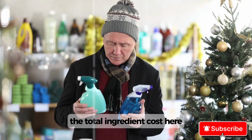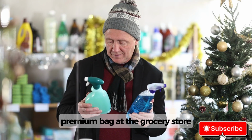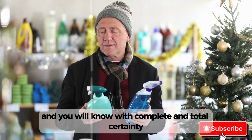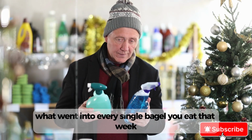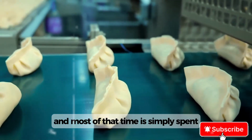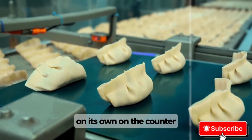The total ingredient cost here comes out to a small fraction of what you would pay for a single premium bag at the grocery store, and you will know with complete and total certainty exactly what went into every single bagel you eat that week. It takes a couple of hours from start to finish, and most of that time is simply spent waiting around for the dough to rise quietly on its own on the counter.